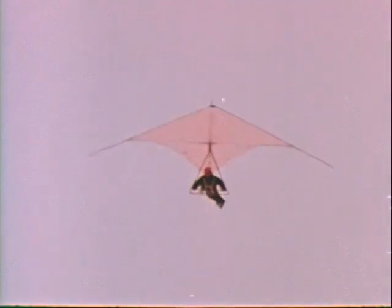Après kite activities are numerous on the ski slopes. And here, skiers with flares add to the night spectacle on the snow, followed by an illuminated kite lighting up the mountain. A quick look at the joys and sorrows of kite flying.